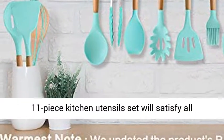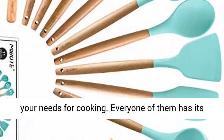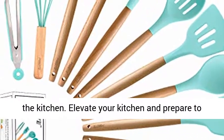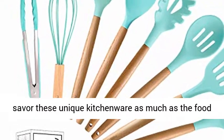100% complete cooking set, this 11-piece kitchen utensil set will satisfy all your needs for cooking. Every one of them has its unique use. It would be your great companion in the kitchen. Elevate your kitchen and prepare to savor these unique kitchenware as much as the food itself.